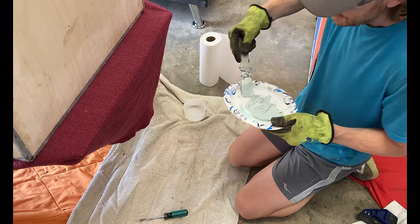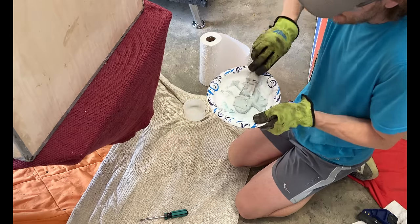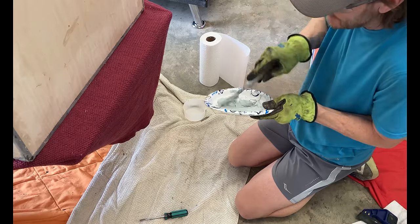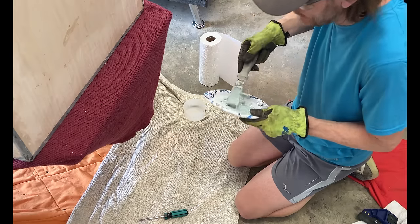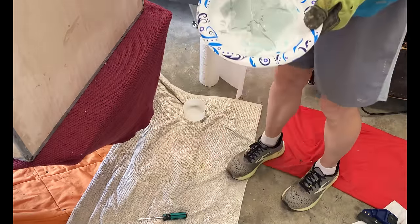We've got about 5 minutes of good working time with this. The very beginning, it flows in really nicely. And then after a while, it gets a little more putty-like and hard to get it to shape where you want. So we've got our Bondo here.